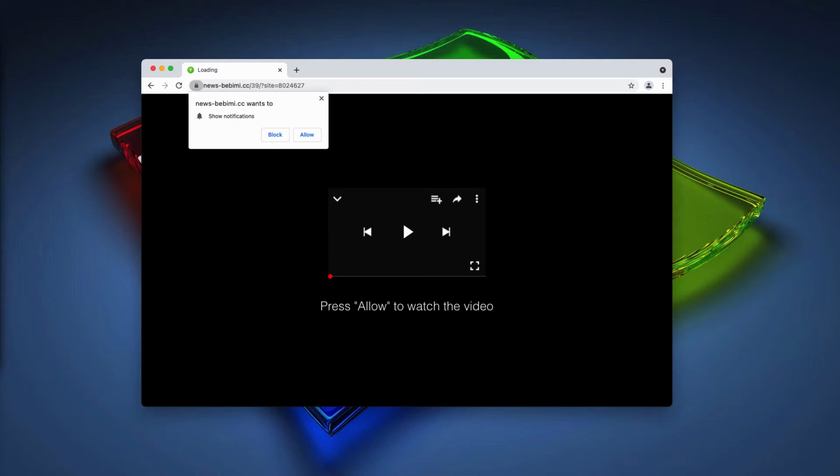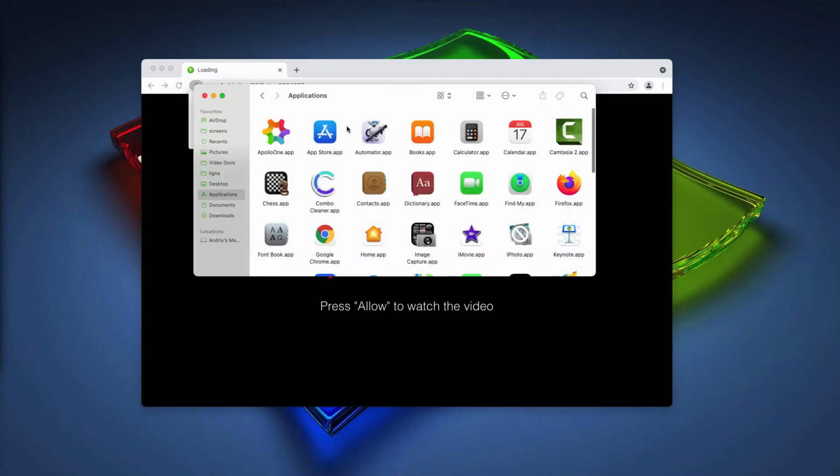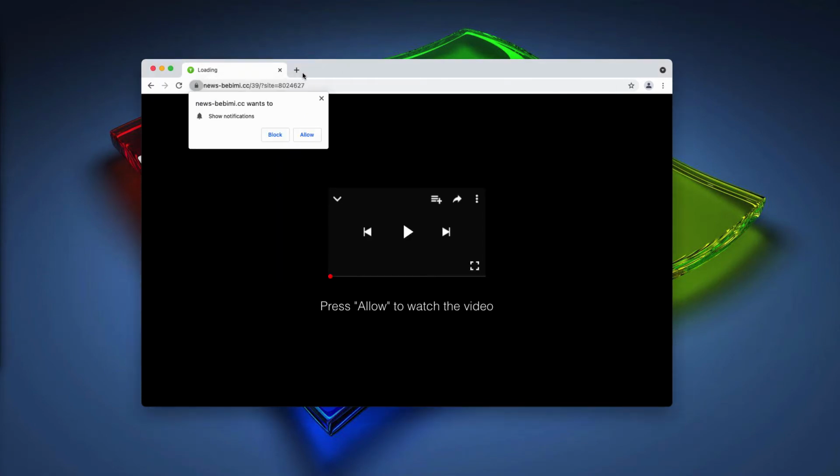So if you have noticed that somehow News-bebimi.cc attacks your screen, first thing you can do is to research the list of your available applications and delete any programs that are suspicious. The same applies to Windows computers, and by the way, News-bebimi.cc mainly attacks Windows devices. So check the control panel and remove any programs that are suspicious.